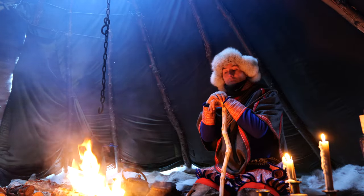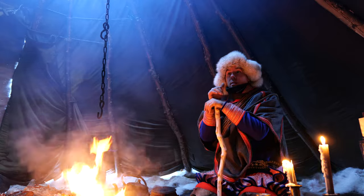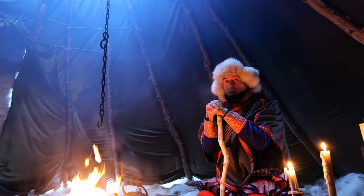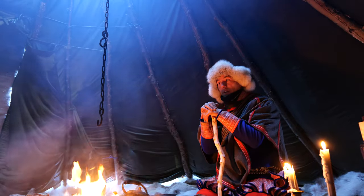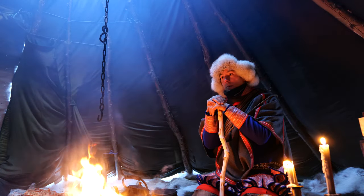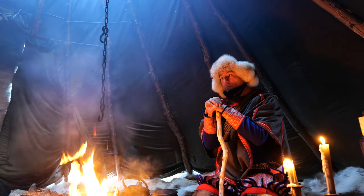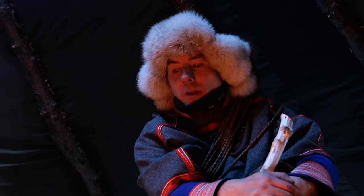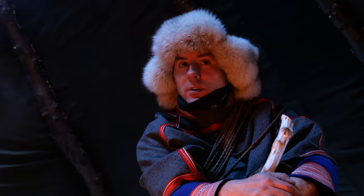In Norway, we have like three types of Samis. We have the reindeer herders, and then we have the coast Samis and tundra Samis. Coast Samis are fishermen and also small farmers. And the tundra Samis are hunters and freshwater fishermen. To be a reindeer herder, we don't call it a job, it's more like a lifestyle for us.